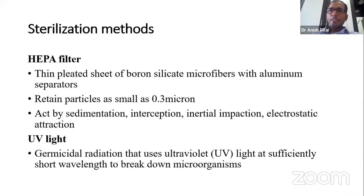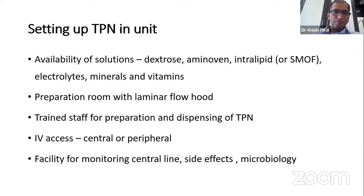So you clean your laminar flow surface. You keep all the injections there, the dextrose fluid, Aminoven, everything on that surface. Put the UV light on, put the fan, everything on, the HEPA filter, everything on, and put it on for 30 minutes. Then when you go for preparation, you just turn off the UV light. The fan, filter, everything still stays on when you prepare your injections.